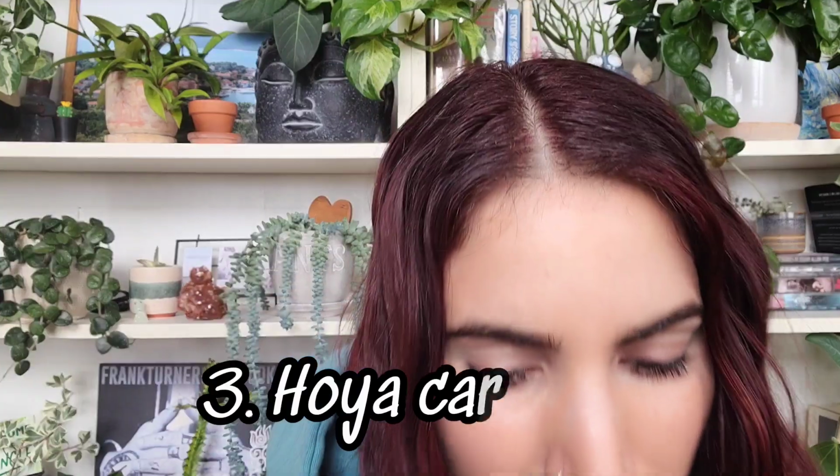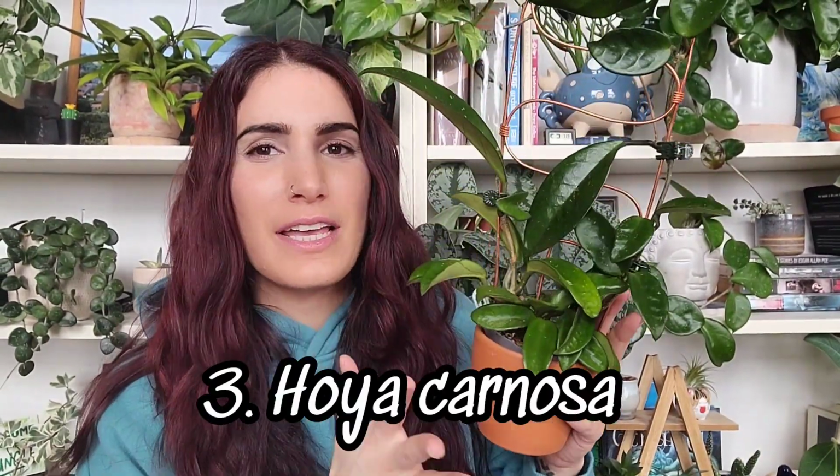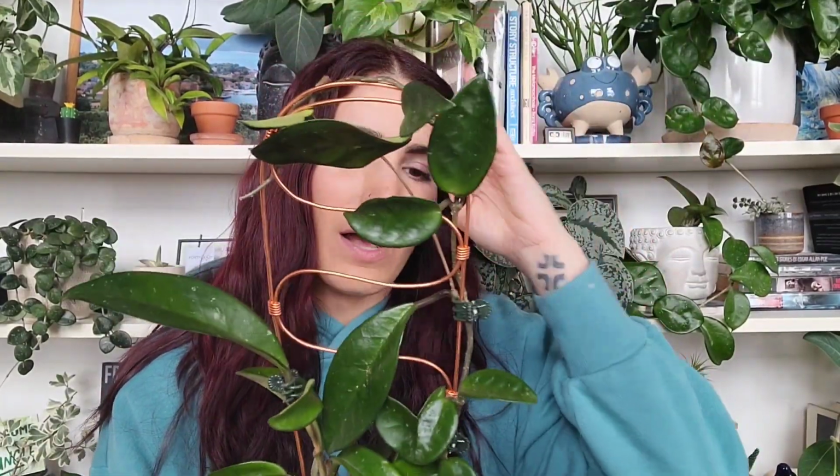So let's flip-flop back to another Hoya. Number 3 on my list is the Hoya carnosa. You guys, I know it's just a regular green Hoya carnosa. It's really nothing special, but honestly, I repotted it and I put it on this trellis from Botany Bay. I can leave it linked down below for you guys if you're interested in checking out her trellises. And I'm loving it. I just think it looks so cute.